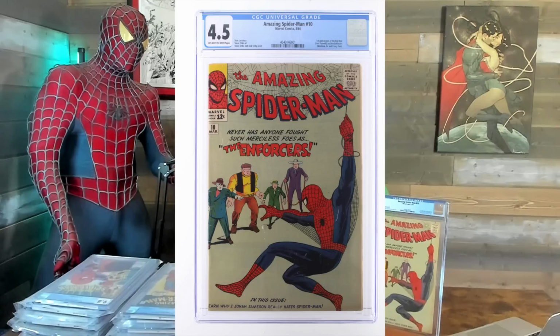All right, Spider-Man. This is number 10. This first appearance of the Enforcers is a 4.0, and I got it for $5.49.